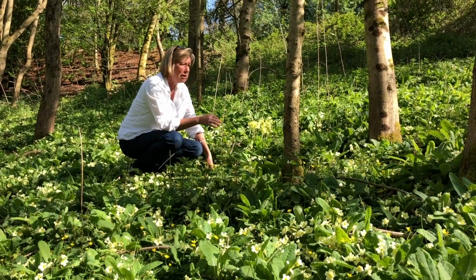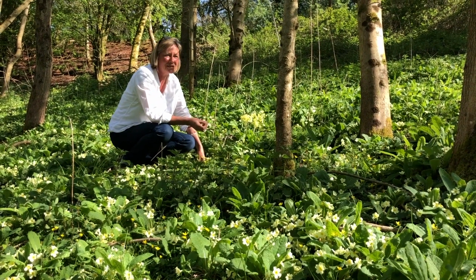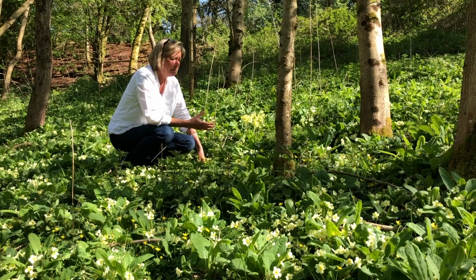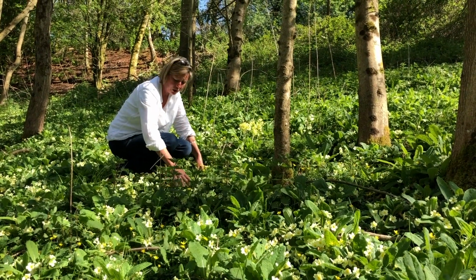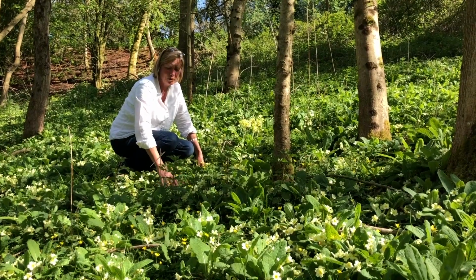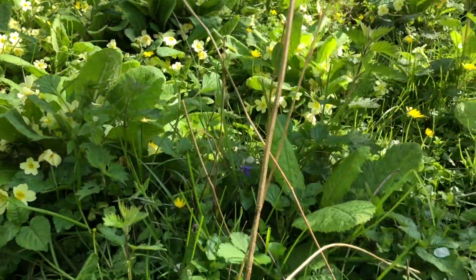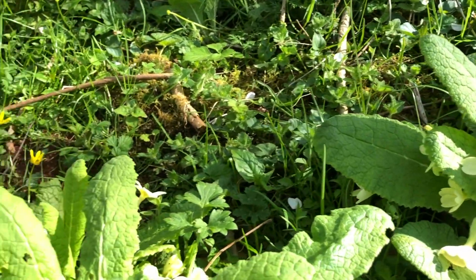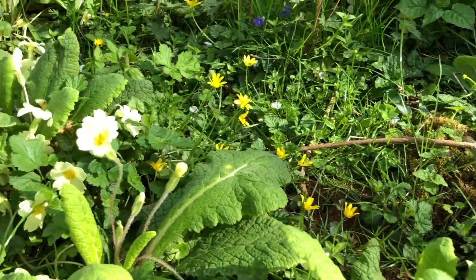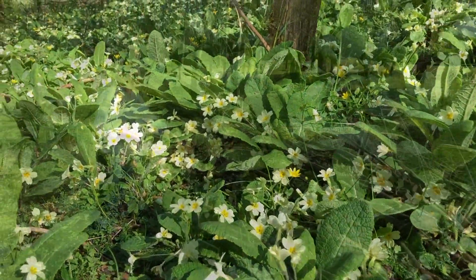We're seeing all the leaves of bluebells, so hopefully they'll be coming soon. But when you look close up at the woodland floor, it's extraordinary the amount of flowers and herbage that exists there. So watching it all grow and come to fruition is going to be amazing.